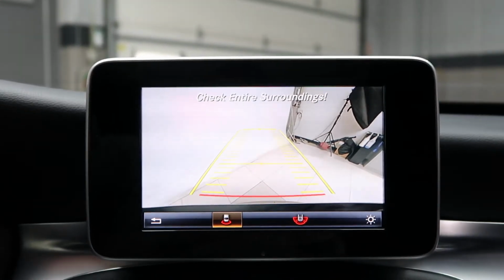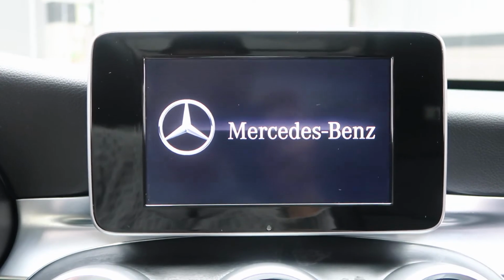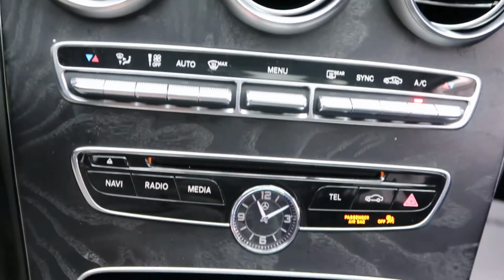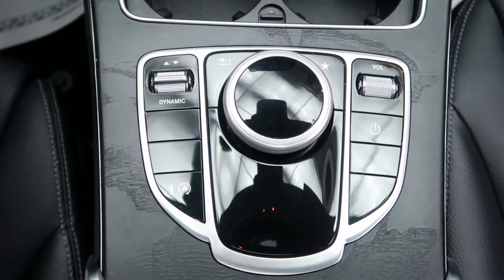A rear view backup camera. Also, this does come with navigation, dual climate controls, radio, cup holders, our command center for our infotainment center.